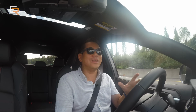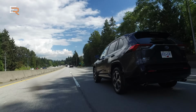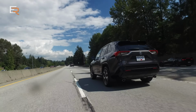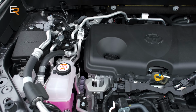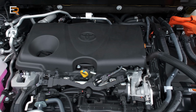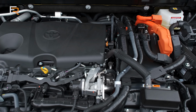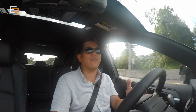Obviously, this is the plug-in hybrid version, so let's talk about what is driving this new SUV. And that is a 2.5 liter 4-cylinder Atkinson cycle engine. Puts out 177 horsepower and 165 pound-feet of torque. Well, that's just the minor part. The major part is that you have the electric drive component.